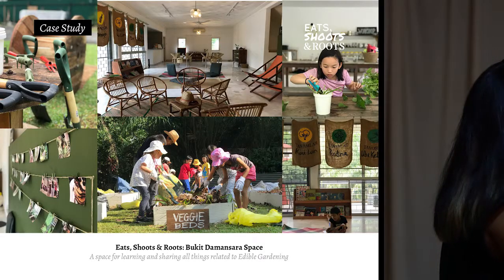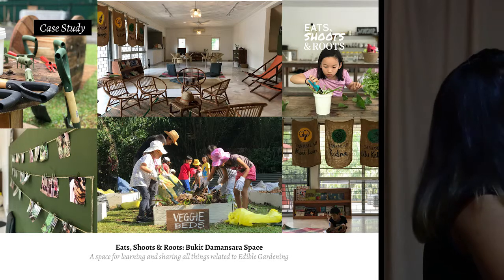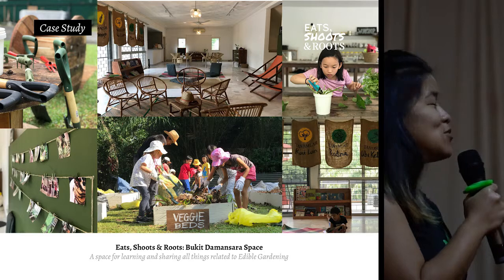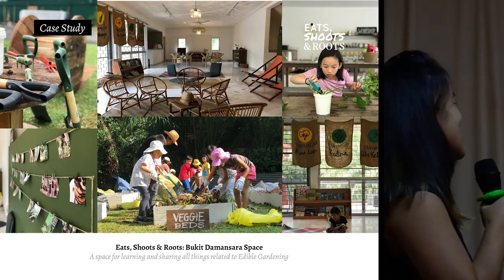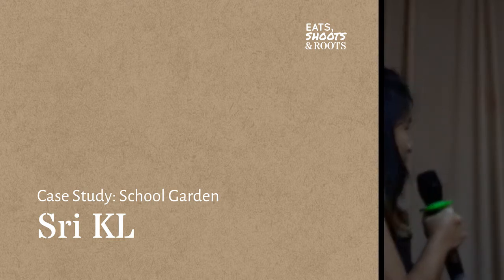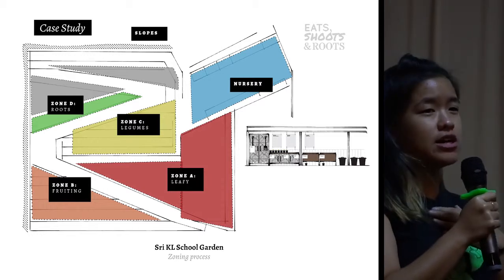So we also then have an indoor space, and this is kind of like the classroom. And it's always fun to get the kids to do the work, because we don't have to do so much work. So this is a case study of a school garden that we did for Sri KL. It's in Subang. And actually we worked with an architecture firm called Sea Arch.